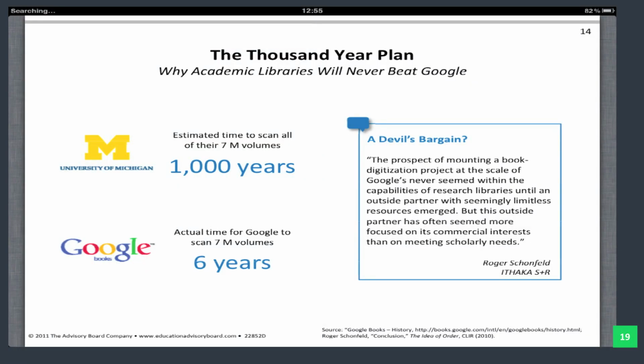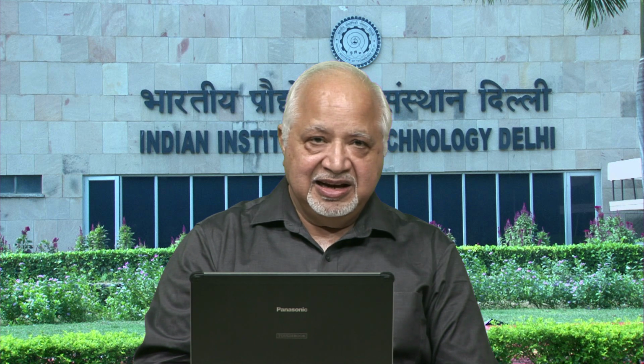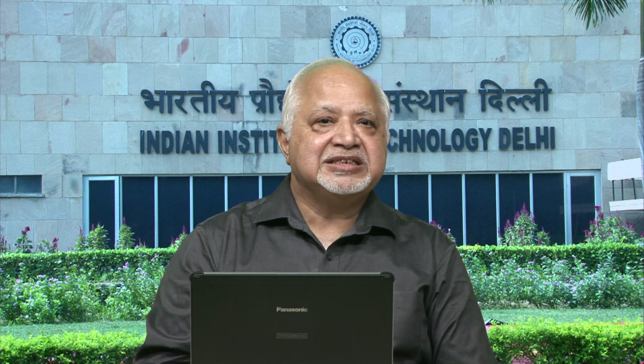Now, this project, when it was considered by the president of Michigan University, he said it will take 1000 years for us to digitize the 7 million volumes that they have in University of Michigan. The actual time taken by Google to digitize these 7 million books was only 6 years. So, they have digitized 15 million books, including 7 million books that were available in University of Michigan.